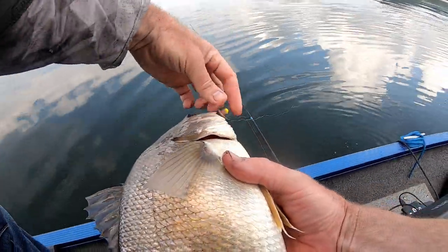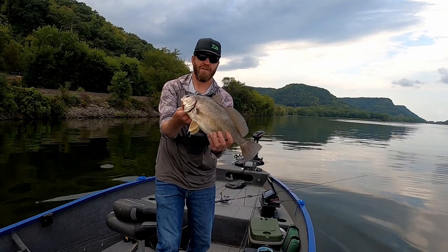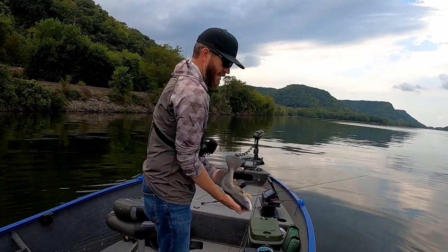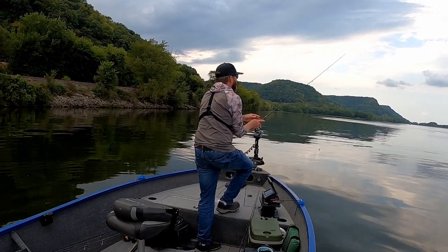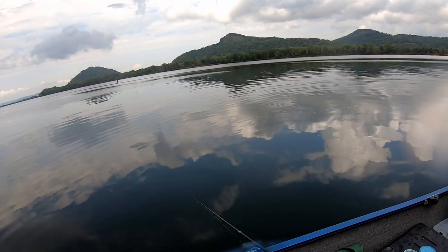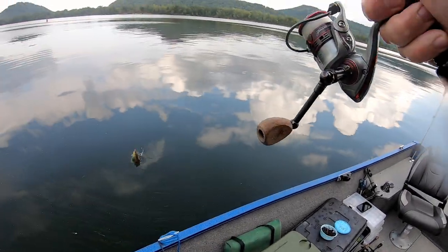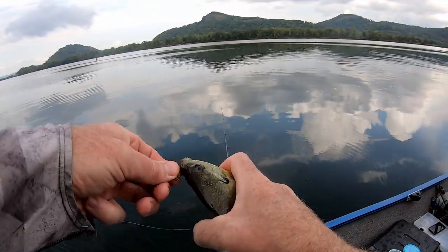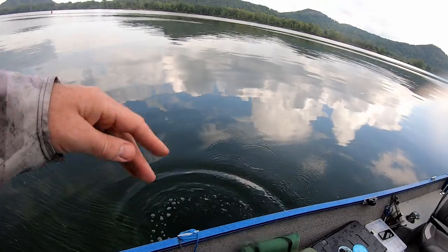How can you not like that? That is awesome. That was fun. Nice. Woo. Let's do that again. There we go. Bluegill. Good one. Sheephead and bluegill. Both are very good if you like eating fish.